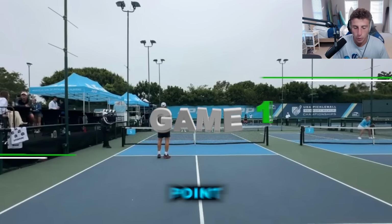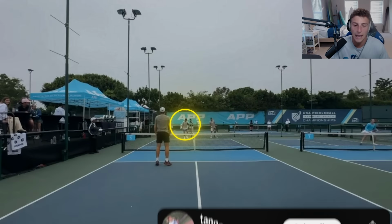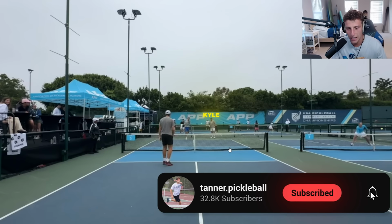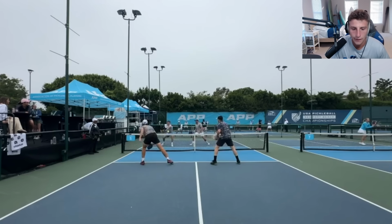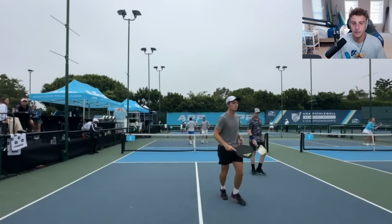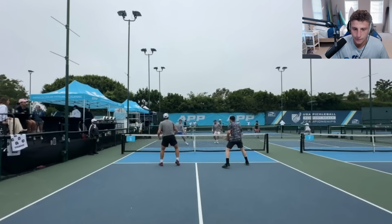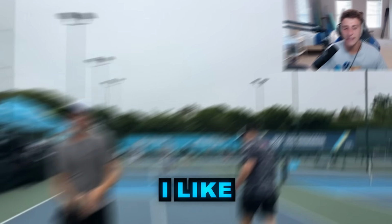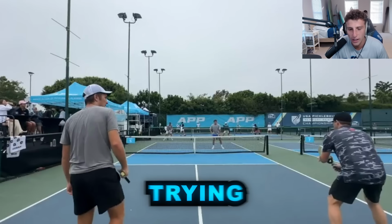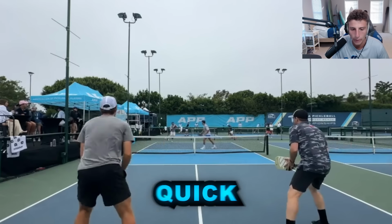Here we go, first point underway. We are serving. I am on the far end right here. My partner Kyle, this is Rob, and this is Erik. Nice. Good start. Okay. I like the aggression I'm bringing. Trying to start off hot. See if we can score a couple quick points.